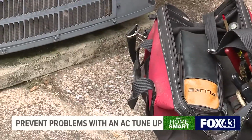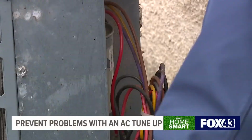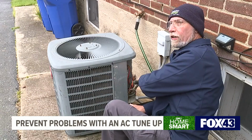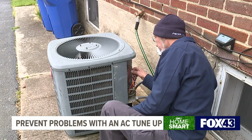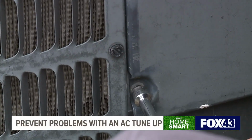Technicians will clean your AC's coil, inspect the blower, and make sure there is proper airflow. Pat Kazar has been an AC technician for more than 30 years. His biggest piece of advice for homeowners is to get your units checked early in the season. We also look at any electrical connections. We find out if there's any small problems that we can take care of now before the heat gets here.